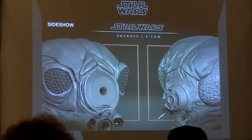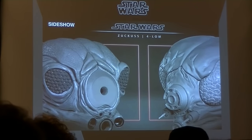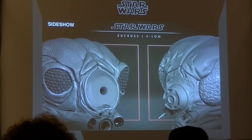Also announcing continuation of the Bounty Hunters. Yay. You'll see a little bit of Zuckuss's nose is missing, the part wasn't finished yet, but definitely wanted to share them with you.